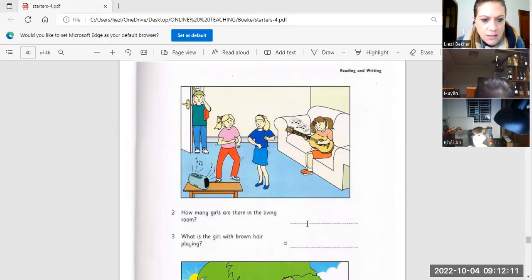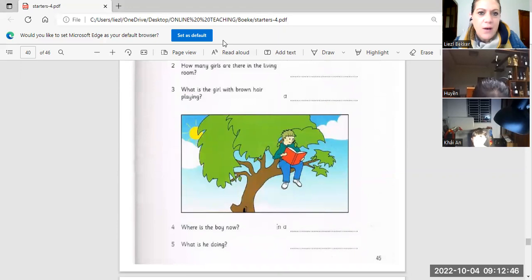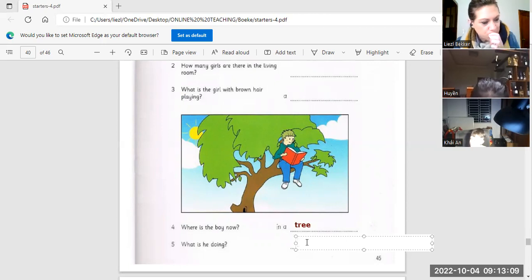Okay, three. Huyen, number three. What is the girl with brown hair playing? Piano. The girl with brown hair is playing a guitar. Guitar. Okay, Huyen, number four. Where is the boy now? The boy is in a tree, yes. Khai, what is he doing? He's reading.